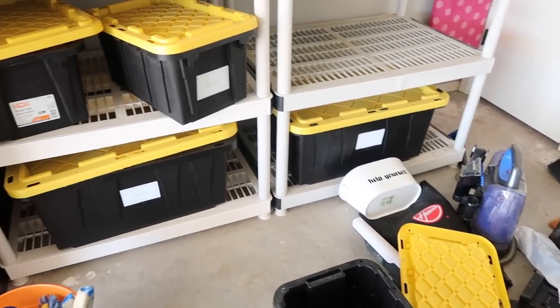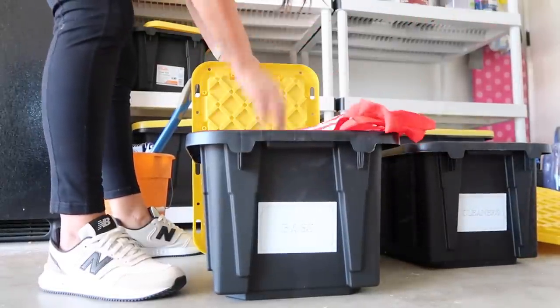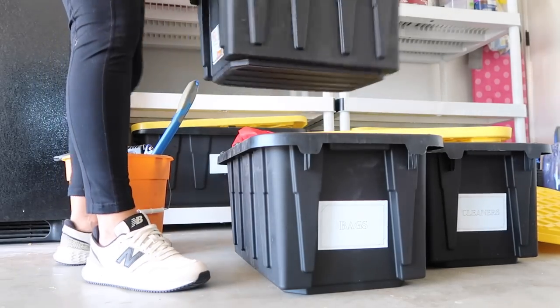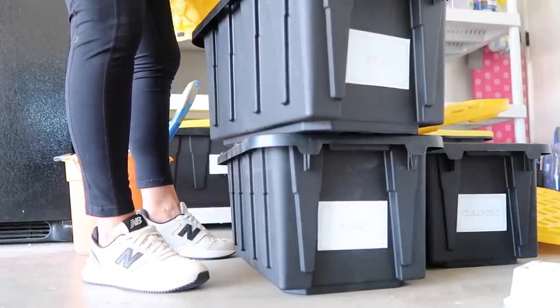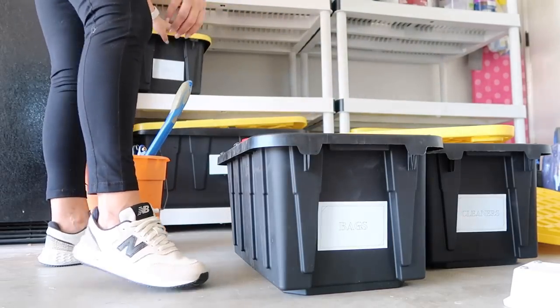So here's a little update of what's going on. I'm opening up tubs so I can see what's inside of them. Are they empty? Are they full? Just kind of assessing the damage because this is the part I've been wanting to work on. I knew most of them were full. I knew I wasn't using the items or I would know what's inside of them. So I was just kind of taking inventory of what we are working with here.